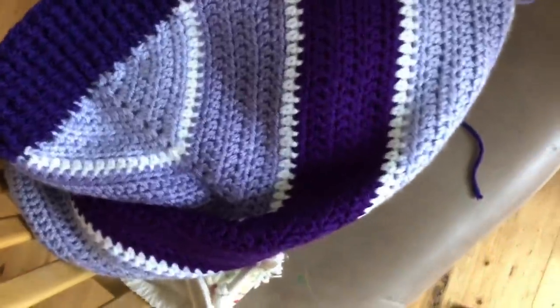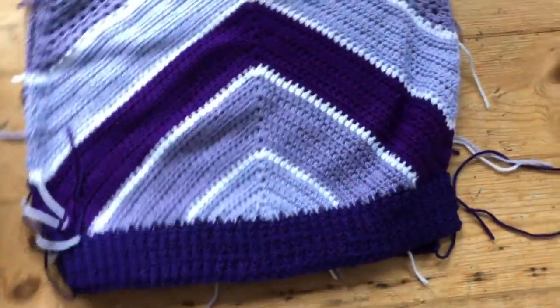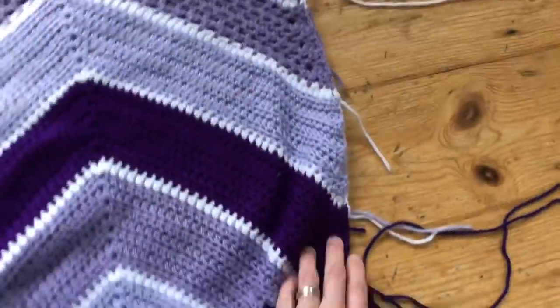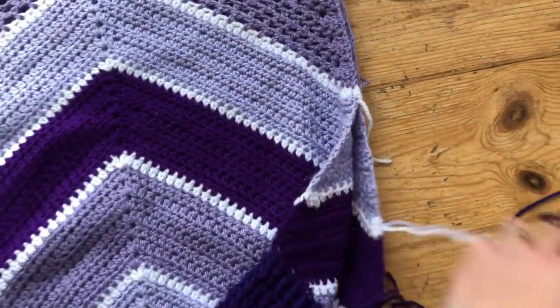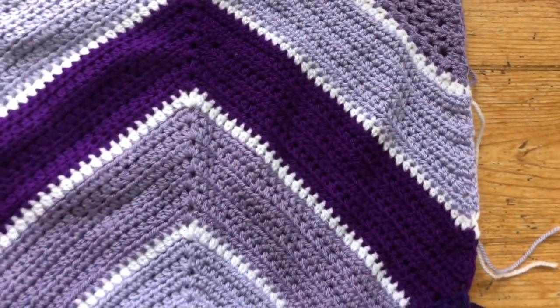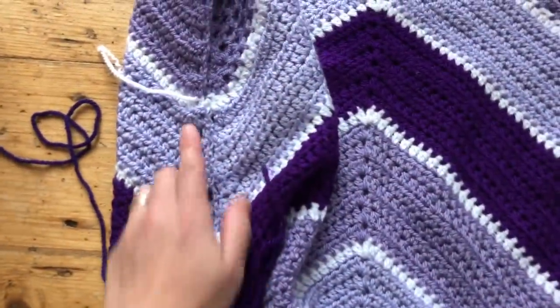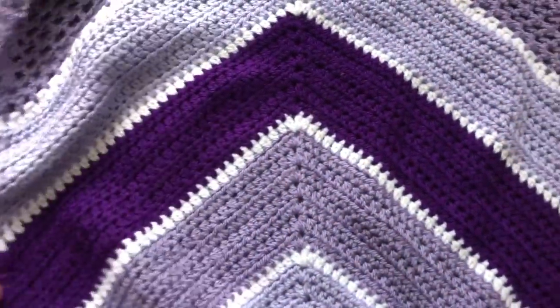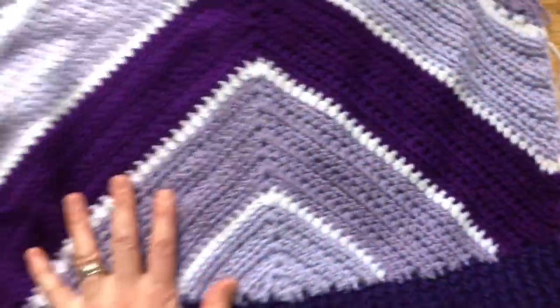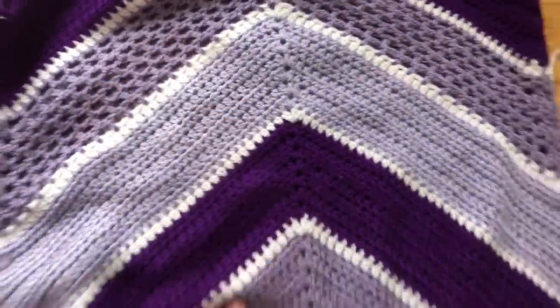So how am I going to do this? I might have to put it on the floor. Okay. Hold on. So it looks fairly horrific at the moment. These ends are all here for a reason because you're supposed to leave ends in order to sew up the sides. So I started to sew up just very roughly last night to get an idea of how it's all going to fit together. This is actually the back because I did the mesh detail at the back.